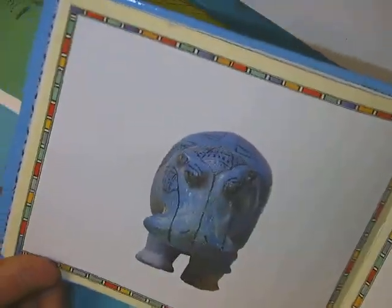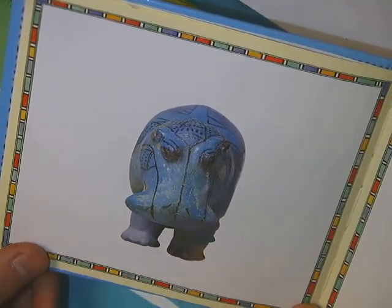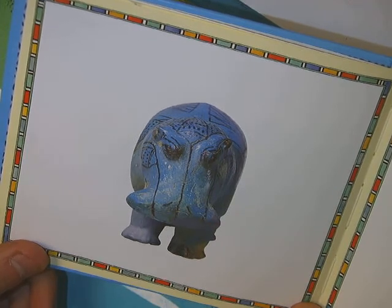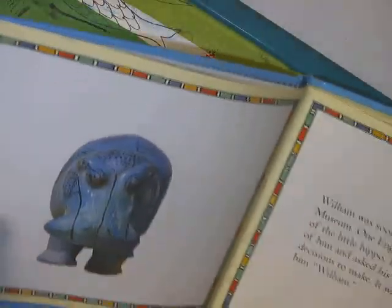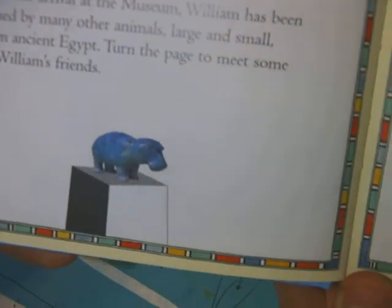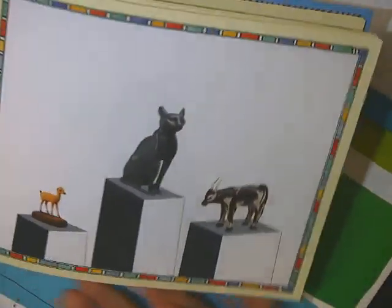William was soon a favorite of visitors to the museum. One family was especially fond of the little hippo. They owned a colored picture of him and asked his advice whenever they had decisions to make. It was this family who named him William. And there's the little photograph they had of him. Since his arrival at the museum, William has been joined by many other animals, large and small, from ancient Egypt. Let's turn the page to meet some of them.